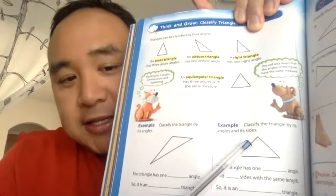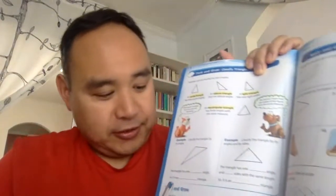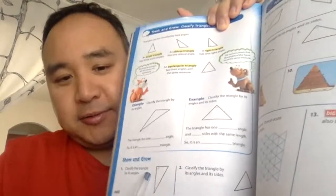But that's the other thing you'll be doing, classifying by angles and sides. So I think you guys should be able to do that. You should do this for here and these numbers here, and then just do. I'll turn the page on 671.